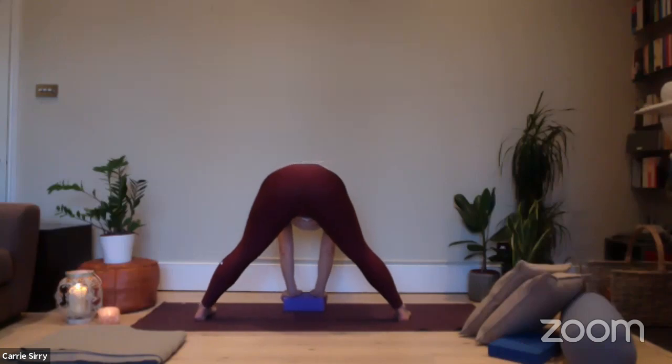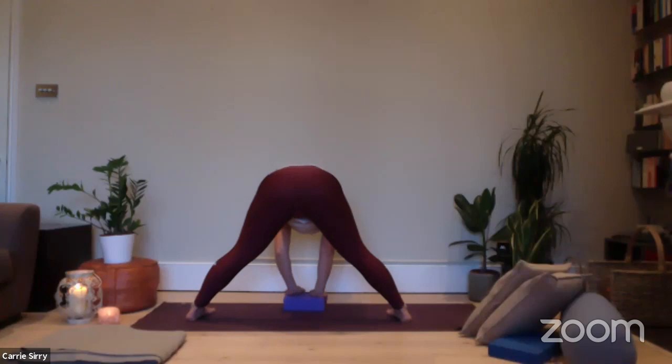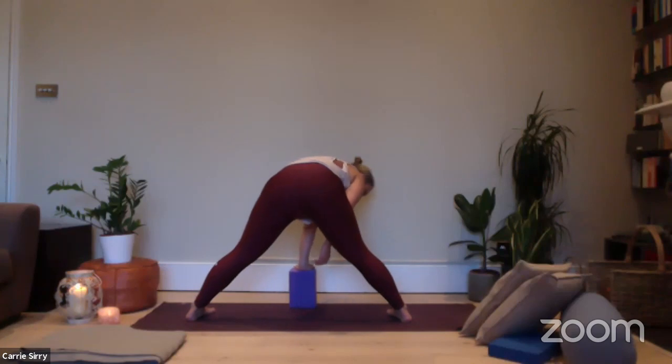We're going to come into a wide leg forward fold here. So your heels are turned out, toes are tucked in. And then bend your knees if you need to. Maybe have your block on its highest setting or your book or whatever you've got there to support you. And then you're going to come into some twists.